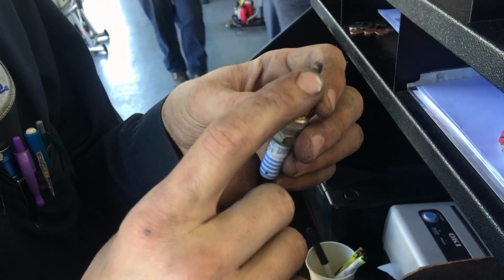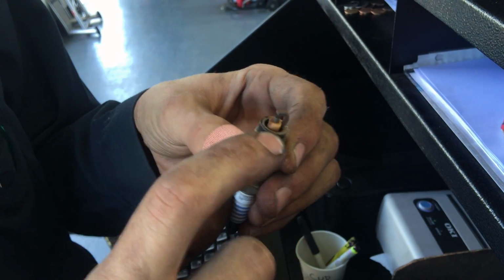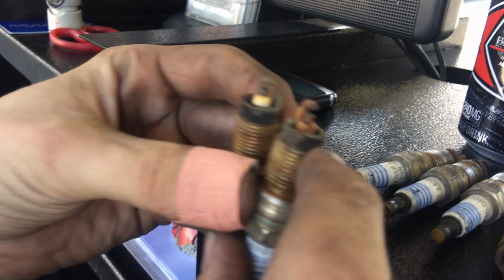And then a lot of the times you can judge what's happening in the cylinder by the color. So since you don't have any black, that means that you're not running too rich. You know, there's no extra fuel, and it's not super white, so you're not running super lean. These are just old dirty plugs.